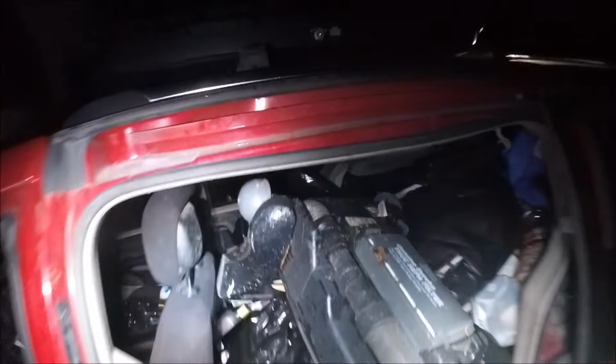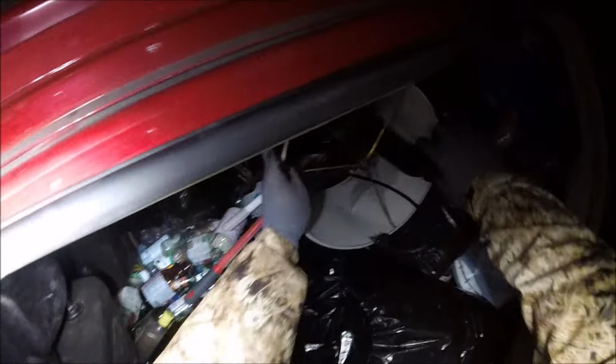Some junk here. A few things. I'm gonna grab a vacuum here. Probably been sitting there for ages. The vacuum is super heavy. Wow. It's so heavy. Okay, well, that's okay.